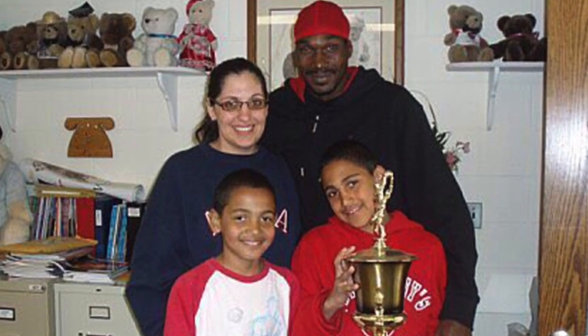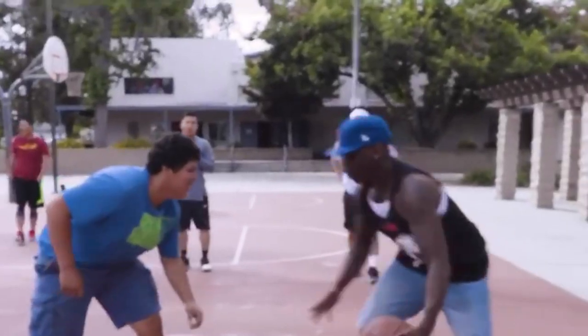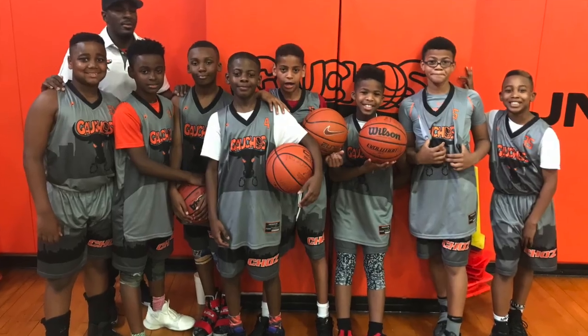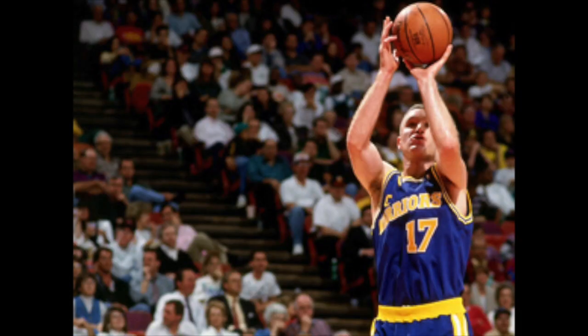Obi Richard Toppin was born on March 4th, 1998 in Brooklyn, New York to parents Obadiah and Ronnie Toppin. His father was a well-known street baller in Brooklyn who played for the legendary New York City team, the Gauchos. The Gauchos are a well-known AAU team whose alumni include Chris Mullin, Kemba Walker, and Rod Strickland.